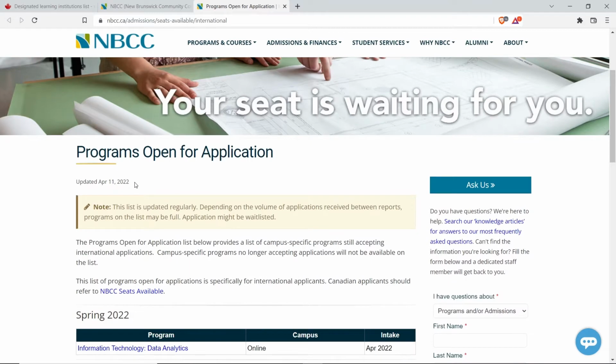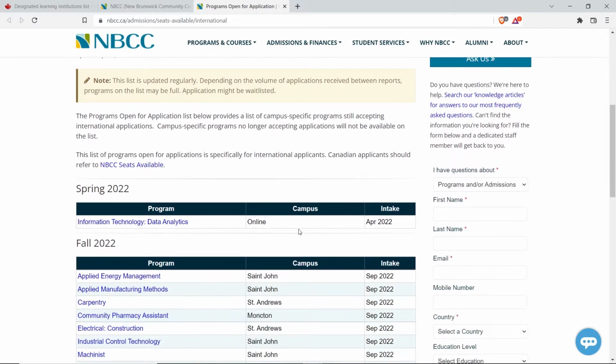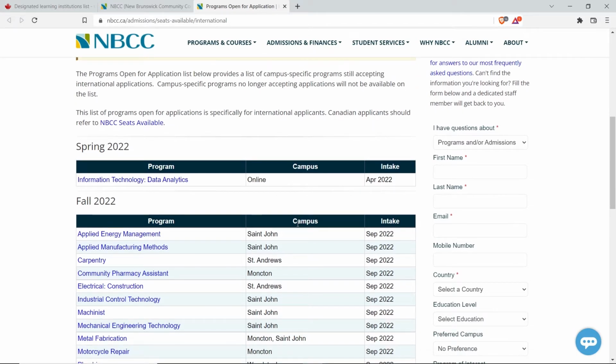And this was updated just a couple of days ago, so it says it's updated regularly depending on the volume. You might be waitlisted, and this is facts. This school has one of the most competitive rates I've ever seen. You need to apply months ahead, especially as an international student. So for you to be able to get the highly competitive courses or programs like business analysis, cybersecurity, and then networking administration, IBS, and all that kind of stuff.